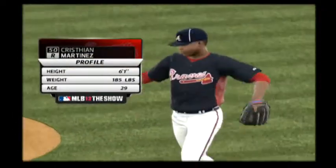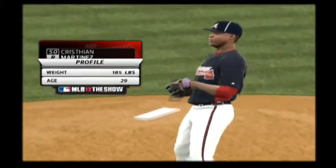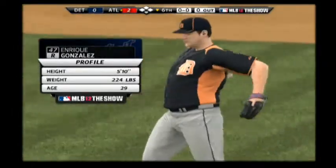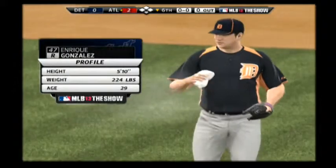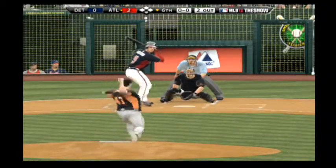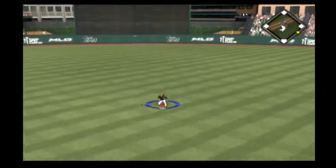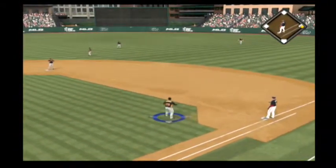Christian Martinez will get the call here as he'll start the sixth inning on the mound. Enrique Gonzalez will come on now as he'll start out the bottom of the sixth. Freddie Freeman will stand in, 0 for 2 in the ballgame so far. And this is swung on and bounced up the center of the diamond. A dive, but he can't knock it down. It's through for a base hit.